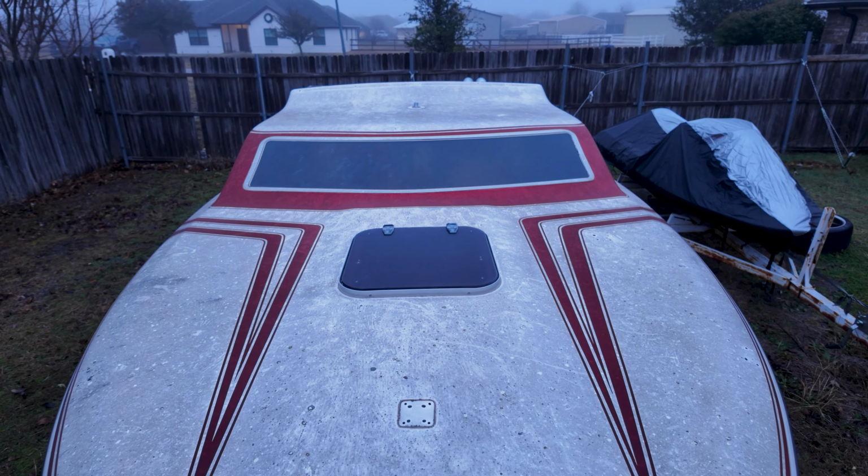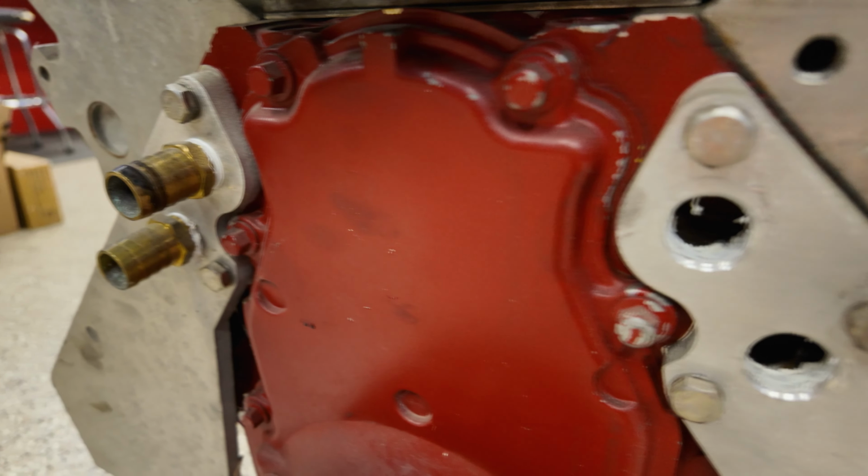And I actually ordered the jet boat aluminum motor mount plates for it. And the rest of the kit is somewhere in these tubs back here. I have no idea what's in there because it was 7 years ago.